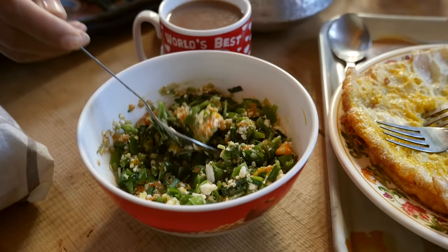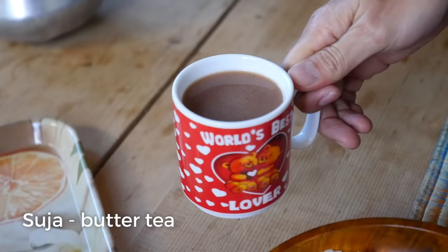And now it is time for breakfast, so I am starting off with my power tea, Bhutanese butter tea. Oh yeah, that is good. It's a salty version today, nice and salty and very buttery. It tastes good.